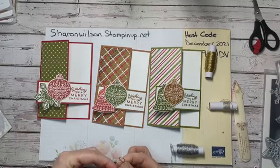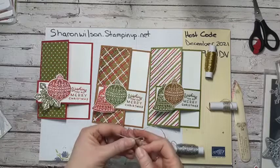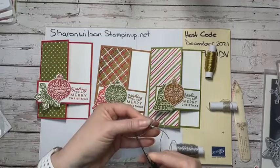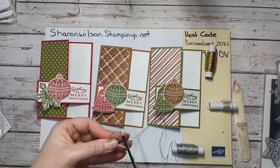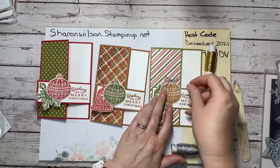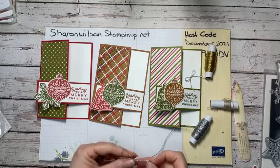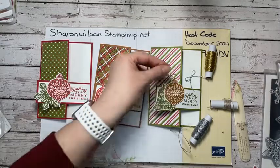That's right. All right, let's see if I can try and tie a little bow with this silver trim. There we go. Where are my other scissors? Nope, not those ones. Having the right scissors at the right time. Another one.